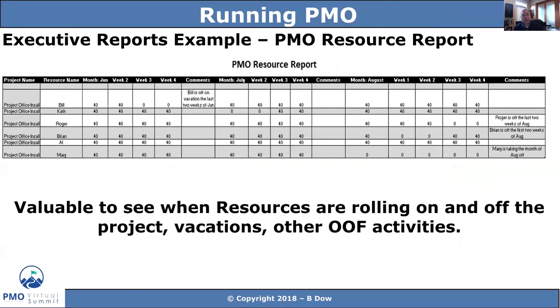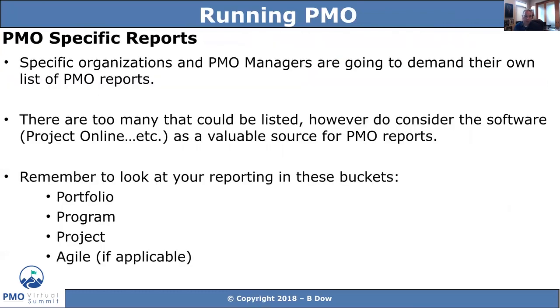The next report is your PMO resource report. And again, this is another report, especially if you've got a lot of vendors, right? When are people rolling on? When are they rolling off? What are some of the vacations, right? Roger's rolling off in the last 2 weeks of August, Bill's off on vacation, whatever the case may be, but it's all about your resources and the hours they're spending and when they're coming and going. So it's great to have that resource view. Your executives may like that, some will, some won't. I put that as an example for executives because some will want that information. But again, I really feel like it's a good report for you running your PMO as well.